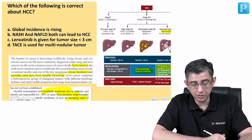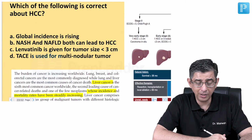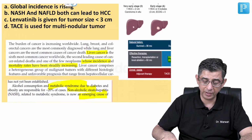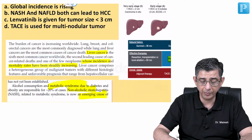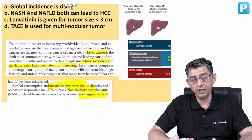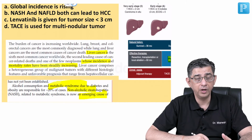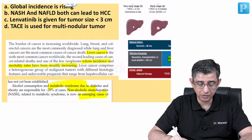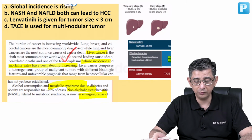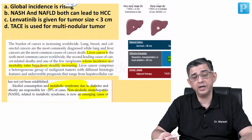The subsequent question said, which of the following is correct about hepatocellular carcinoma? Option A said global incidence is rising, so I thought I'll just show you a reference from Harrison for the same. He has just picked up this particular question line by line from Harrison volume 1, hepatocellular carcinoma, initial few paragraphs. You can see he says liver cancer is the 6th most important cancer worldwide, and the incidence of this and even the death rate with this is steadily increasing.